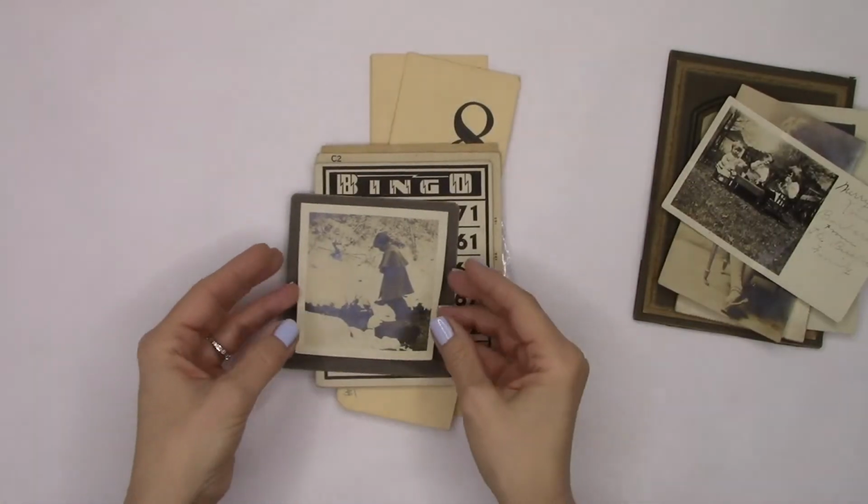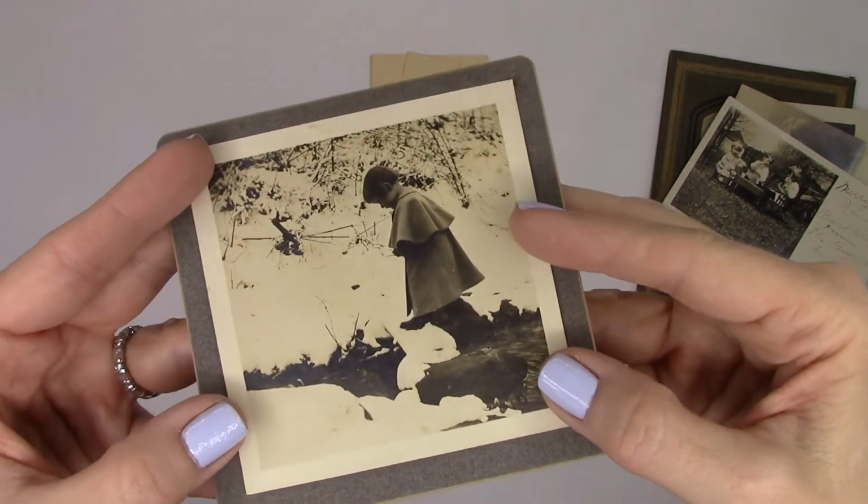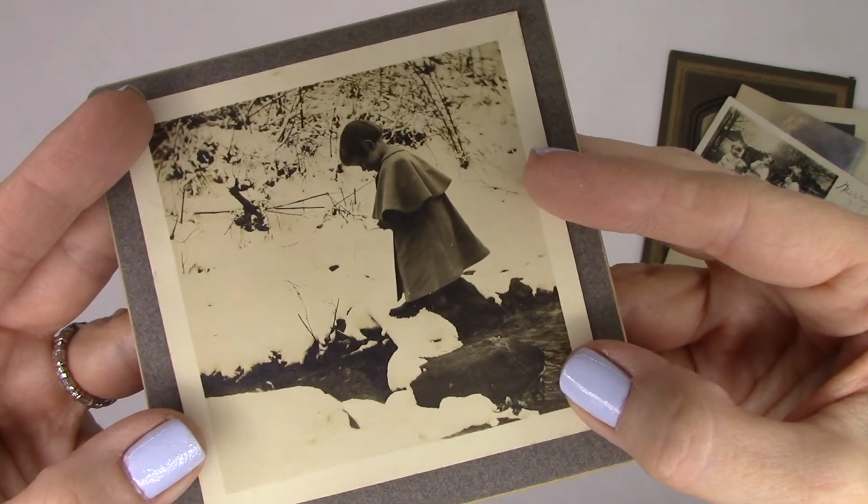All right. Oh, I remember loving this little girl. I love her little coat. Isn't that sweet?